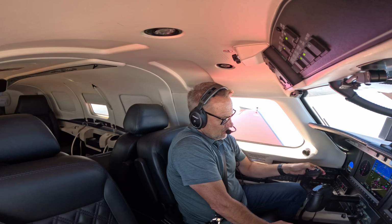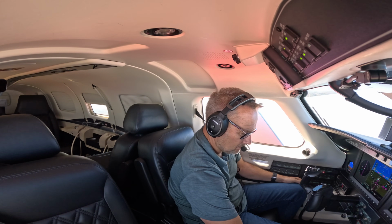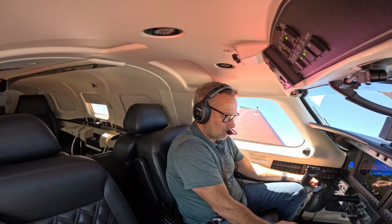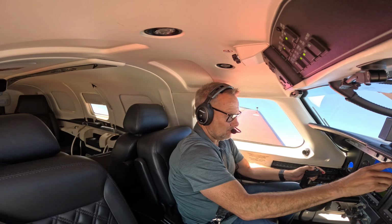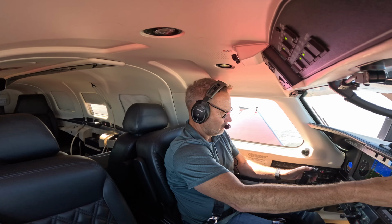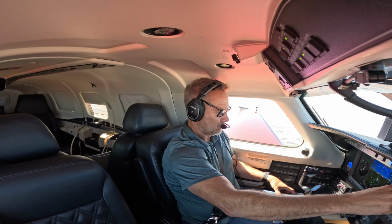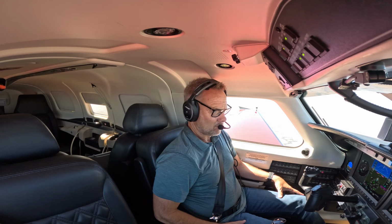Omaha Meridian 612 Tango Papa is 16,000. We have whiskey 6, good day. Number 612 Tango Papa, expect 14 left, descend and maintain 6,000. Descend and maintain 6,000, 612 Tango Papa. Number 2 Tango Papa, descend and maintain 4,000. Descend and maintain 4,000, 2 Tango Papa. Citation 3 Sierra Hotel, resume own navigation to Blair, squawk VFR, change to advisory approved.